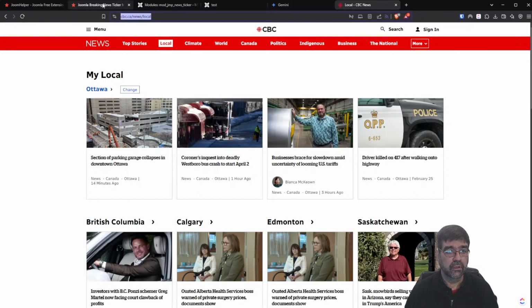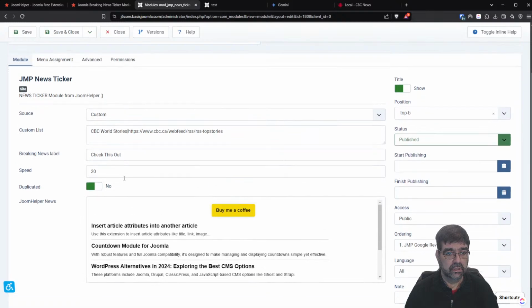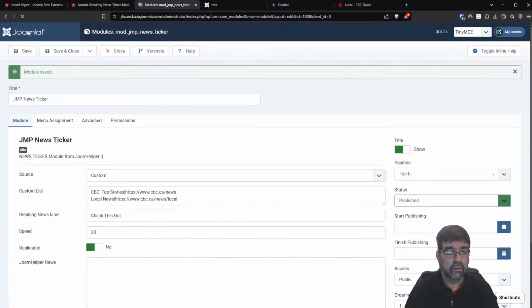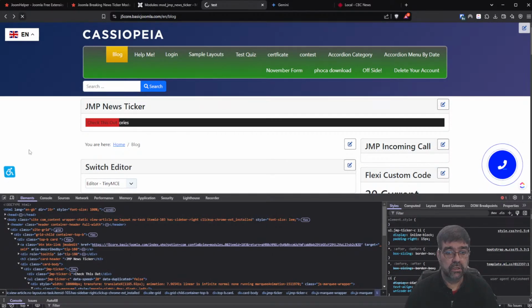So we could do this. Modules. Okay. So we're going to paste that URL. Local news. All right, and then we put a pipe in there, and then CBC top stories, and then you would paste the link to that like that. All right, and save. Then when we refresh, CBC top stories, local news. Yeah, so just links to the articles, not an actual RSS feed.